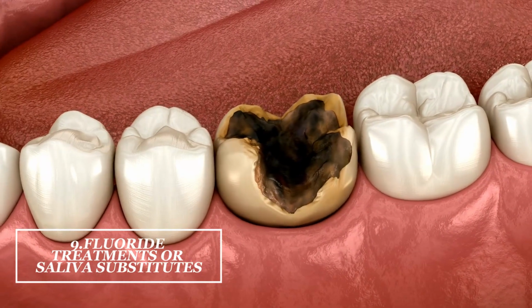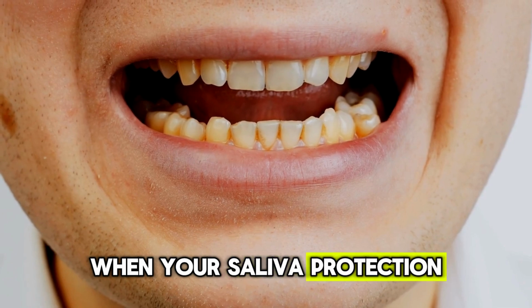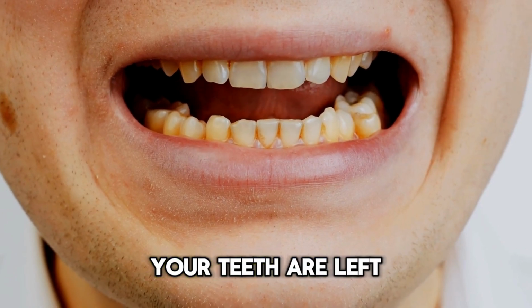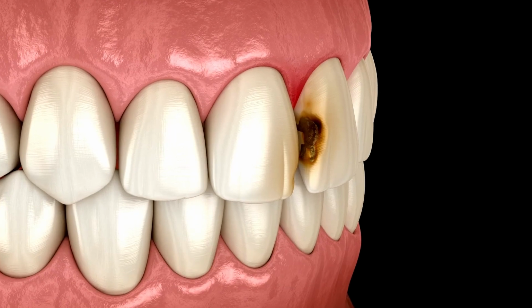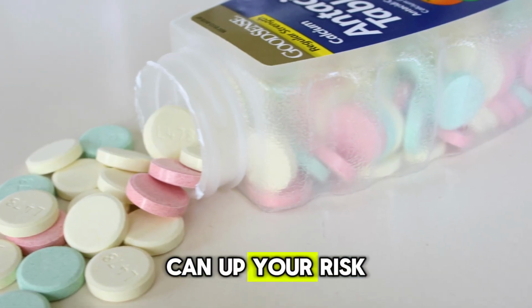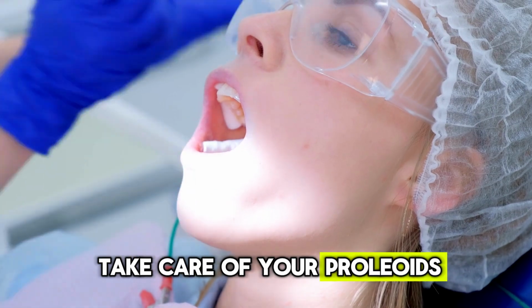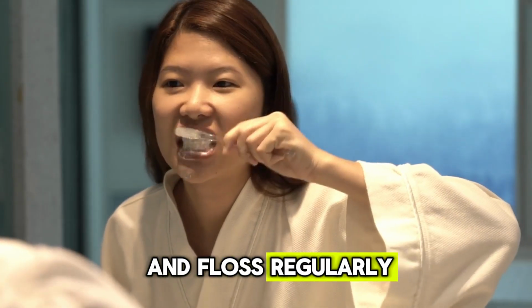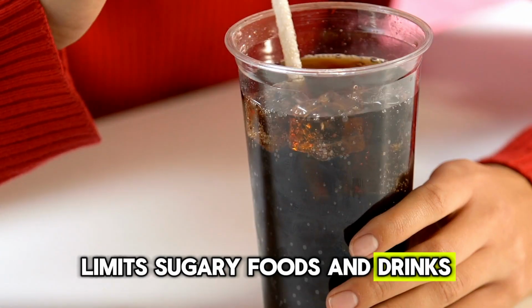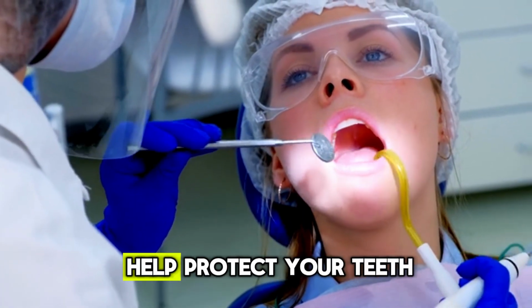Number 9. Tooth decay. Dry mouth strikes again. When your saliva production takes a nosedive, your teeth are left vulnerable to decay. Certain medications, including opioids and antacids, can up your risk of tooth decay. So it's important to take care of your pearly whites. Make sure to brush and floss regularly, limit sugary foods and drinks, and consider using fluoride treatments or saliva substitutes to help protect your teeth.